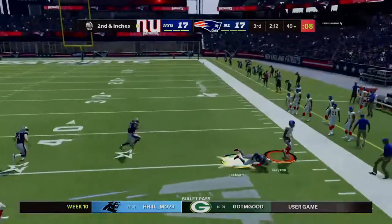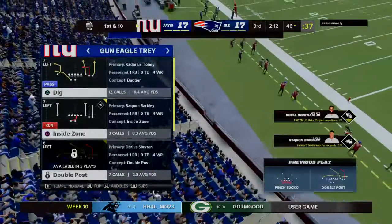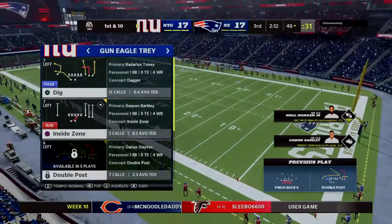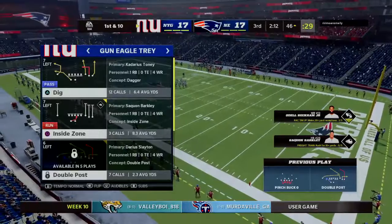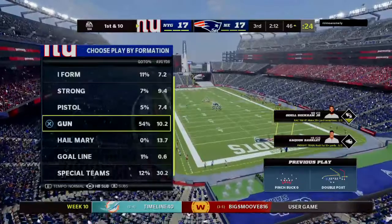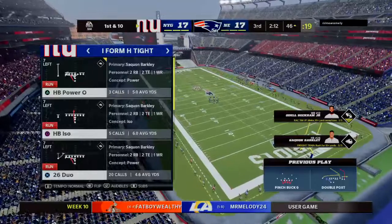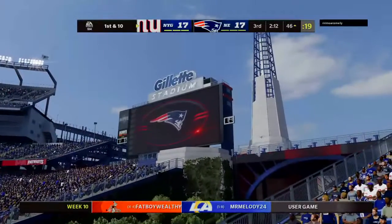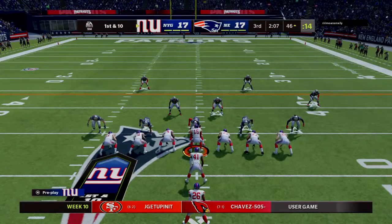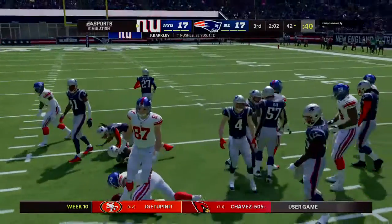Locke gonna throw. Catch made by Slayton. And he's able to take it across midfield before going out of bounds. So into Pat's territory now. Here's 1st and 10 at the 46. A handoff, Barkley running left. And he'll manage to pick up about 4.